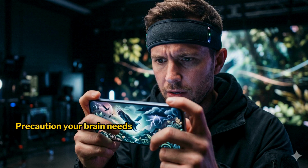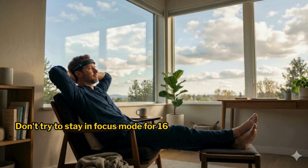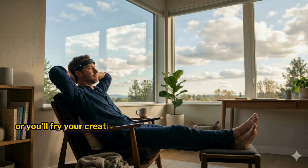Precaution: your brain needs default mode network time, aka daydreaming. Don't try to stay in focus mode for 16 hours a day, or you'll fry your creative circuits.